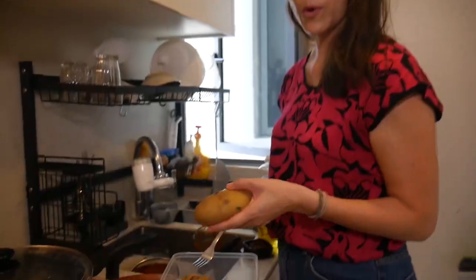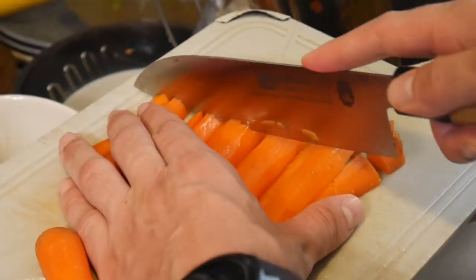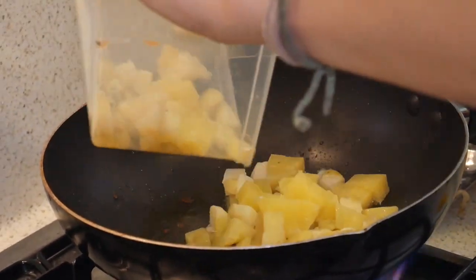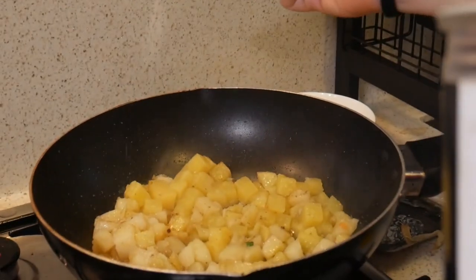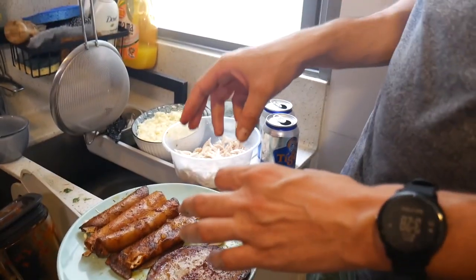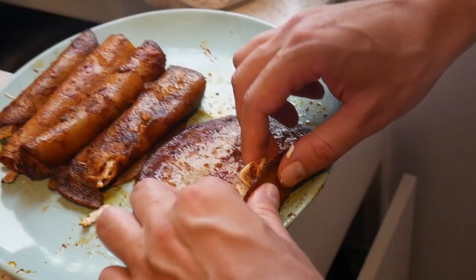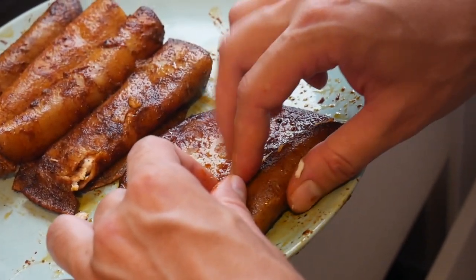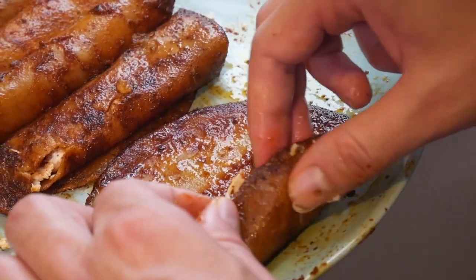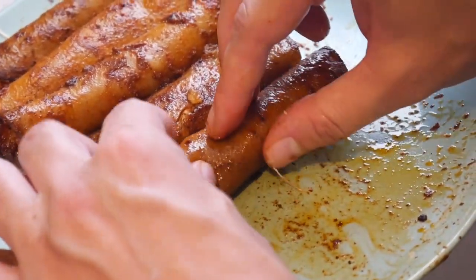I have already boiled the potatoes and the carrots, and we have to fry all these. What you want to do here is that once you have the fried tortilla, you put in your chicken filling. So you have your filling in there, and then I'm going to put a bit more so it's more thin. And then you just very tightly wrap them up.